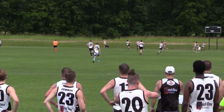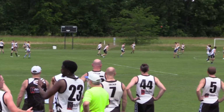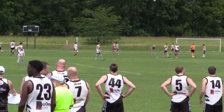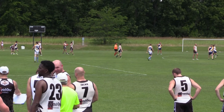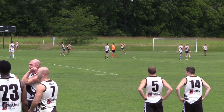They've got to go back to go forward, and the mark taken again by Cronin, who will go center into the ground. Play on, says the umpire, and then it's marked. Going down to his knees to take that one was the number 19, Lachlan Beatty. So Beatty will go back. The kick will come from about 45 meters out.